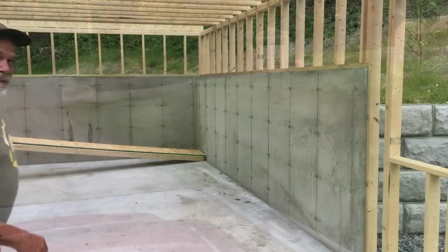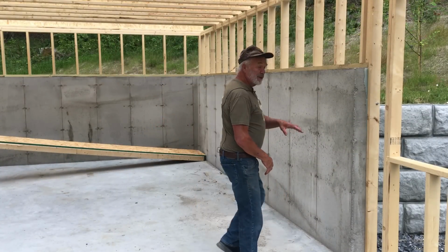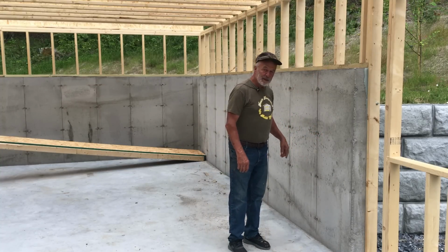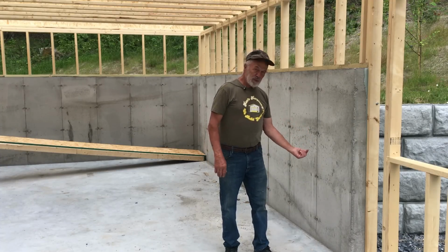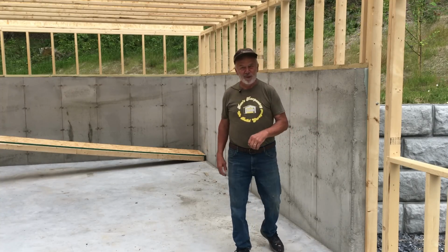Pretty exciting. Just to address a couple comments on the last video, the concrete slab has a thickened perimeter all the way around. The concrete walls, they put a keyway in where they usually just hollow out an area, and they have rebar coming up into the concrete to help secure it to the floor.